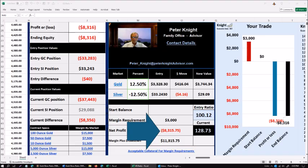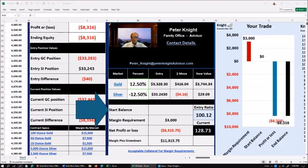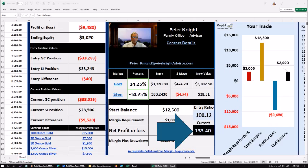To prepare for this adverse move up to a new record high of 128.73, I take the amount of the potential market loss at 128.73 of $8,315.75, added to the margin requirement of $3,000, and allocate a minimum of $11,315.75 for this trade. In this example, I'm going to round it up to $12,500 by entering a $12,500 start balance in cell N40. At $12,500, I'm covered with no margin issues up to a ratio of 133.40.